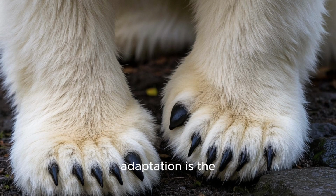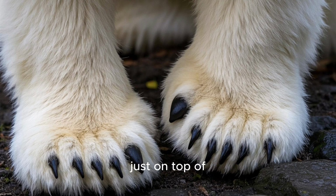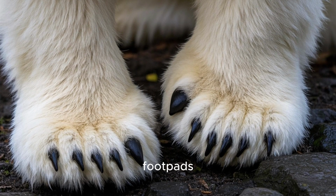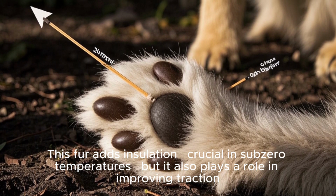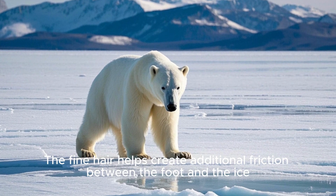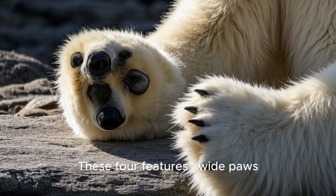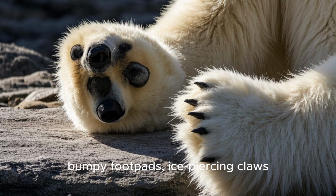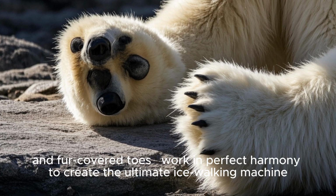Another surprising adaptation is the fur between their toes. Yes, polar bears have fur not just on top of their feet, but also growing between their toes and around their foot pads. This fur adds insulation crucial in sub-zero temperatures, but it also plays a role in improving traction. The fine hair helps create additional friction between the foot and the ice, giving the bear even more control over every step. These four features, wide paws, bumpy foot pads, ice-piercing claws, and fur-covered toes, work in perfect harmony to create the ultimate ice-walking machine.